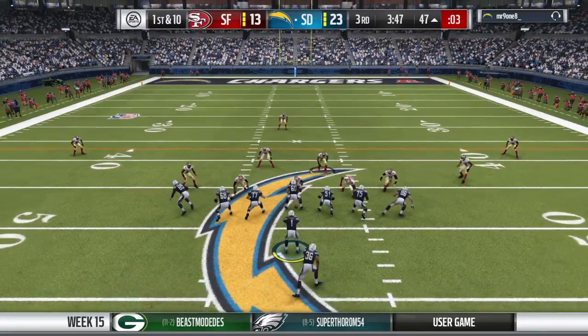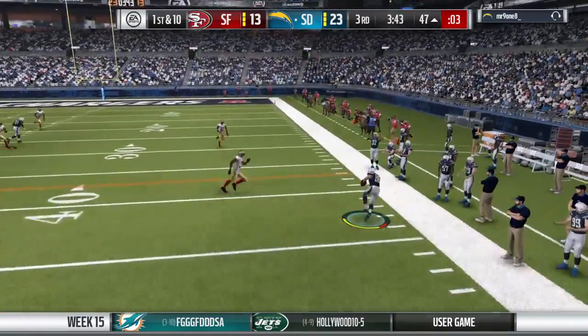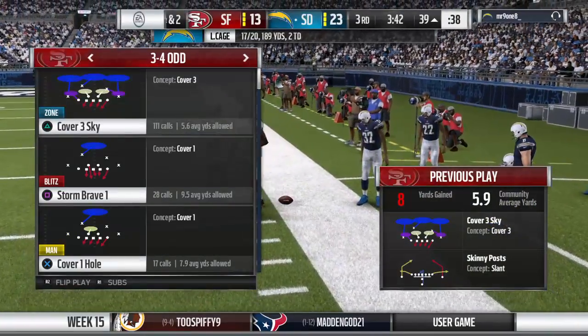Back to throw now on first down. He's got time. And right side, Henry's got it. A good pickup there. 8 yards on the first down completion.